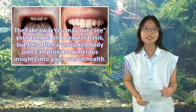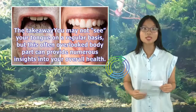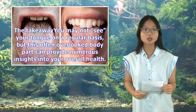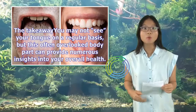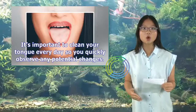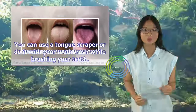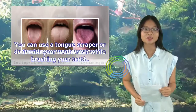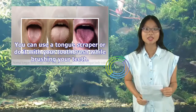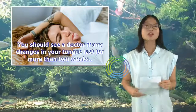The takeaway: you may not see your tongue on a regular basis, but this often overlooked body part can provide numerous insights into your overall health. It's important to clean your tongue every day so you quickly observe any potential changes. You can use a tongue scraper or do it with your toothbrush while brushing your teeth. You should see a doctor if any changes in your tongue last for more than 2 weeks.